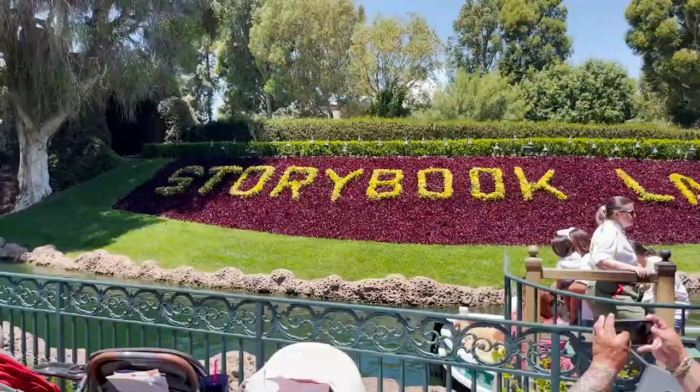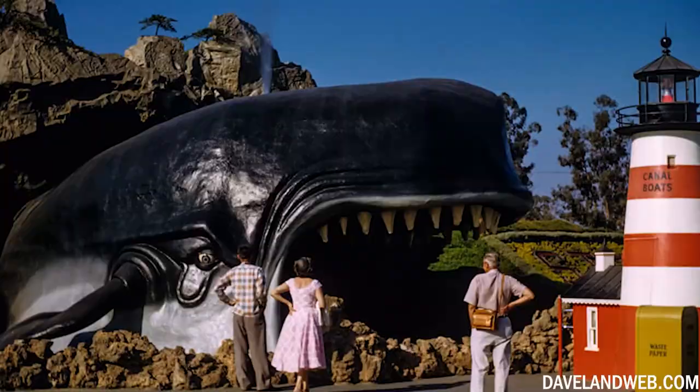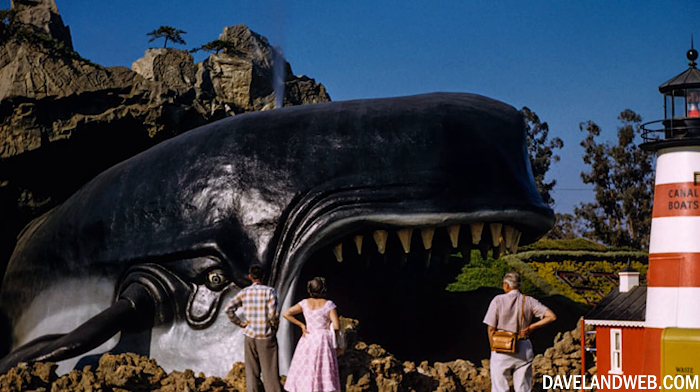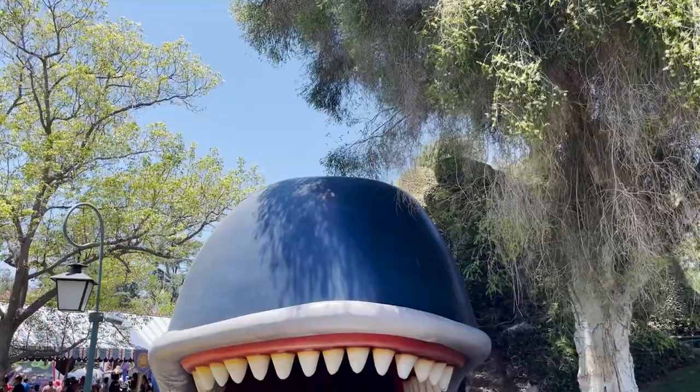Let's get down here to Storybook Land. Okay, here we are at Storybook Land, and you can see Monstro right out there, a giant whale that swallows you up when you go on the ride. Did you know back in the day, he actually squirted water? Yeah, for real. He would squirt water up there. He doesn't do that anymore, but he did. He actually would blow water up there, you know how whales do. But that's still not the absurd fact that I want to share with you.